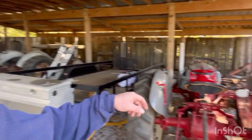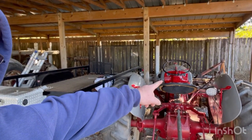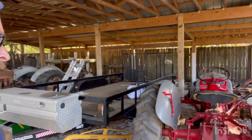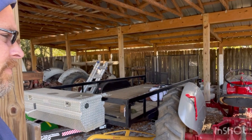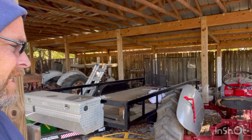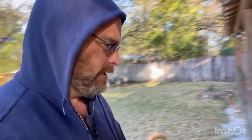So, I did a little thing to the tractor. I didn't videotape it, but as you see, I put new gauges on the dash and I repainted the dash. Looks pretty good. One of these days I'll repaint the whole entire thing red.